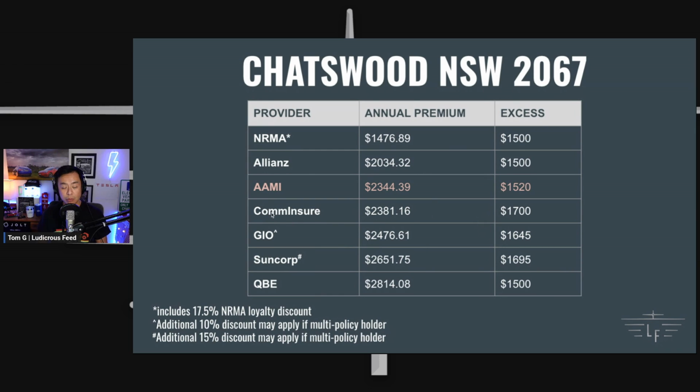Now, I must say, ComInsure is what I've been with for the last few years, and given the pricing, I probably will not be with them anymore when we take delivery of the Tesla Model Y rear-wheel drive, because the price has certainly gone up for my situation compared to companies like NRMA and Allianz.